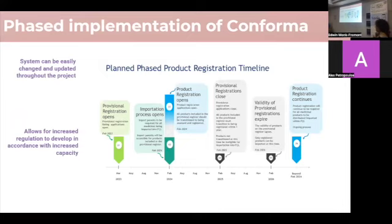This is our phased implementation of Conforma. If you look at the graph there, the timeline, we commenced provisional registration in March this year. Before this, we had the system developed, and we had all the importers called to a workshop to introduce them to the system and why we were doing drug registration. That was done last year.